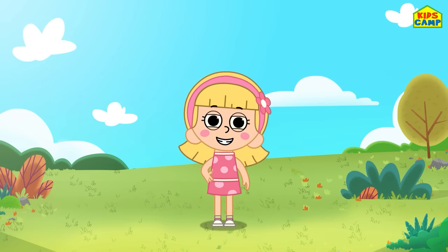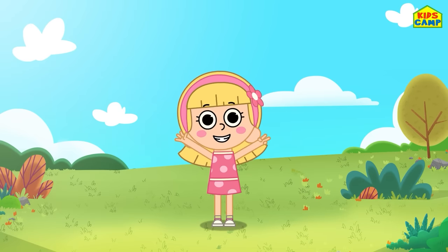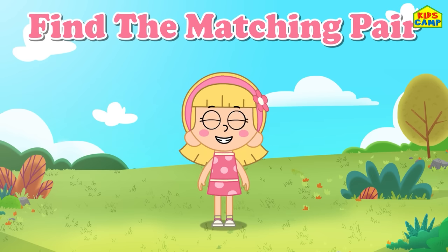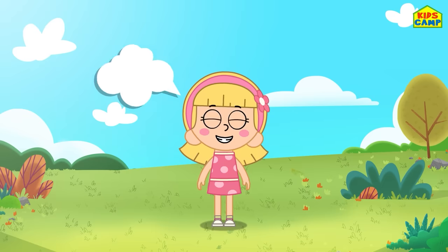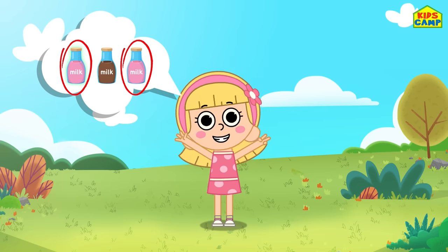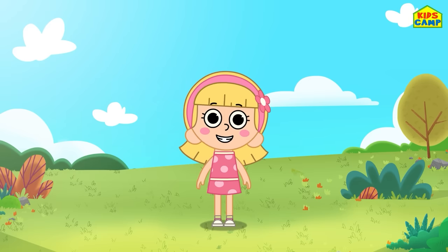Hi, everyone! What a beautiful day! I'm Ellie! And we are going to play a new game called Find the Matching Pair! That's right! We have to find two similar objects. That's simple! Ready? Let's get started!